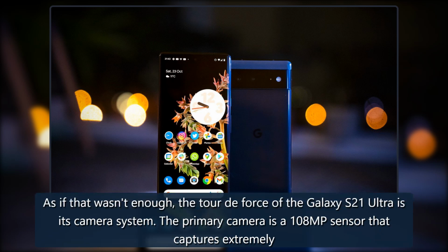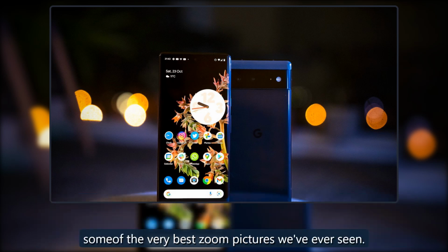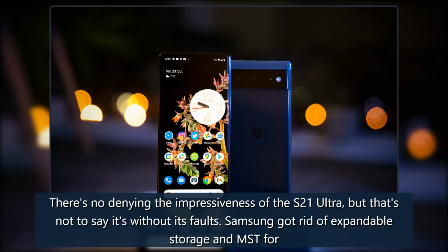As if that wasn't enough, the tour de force of the Galaxy S21 Ultra is its camera system. The primary camera is a 108MP sensor that captures extremely detailed and colorful shots. The 12MP ultra-wide lens is a strong performer. The two telephoto cameras featuring 3x and 10x zoom distances allow for some of the very best zoom pictures we've ever seen. There's no denying the impressiveness of the S21 Ultra, but that's not to say it's without its faults.